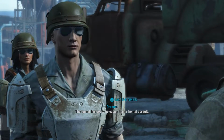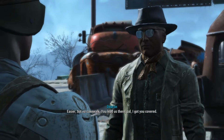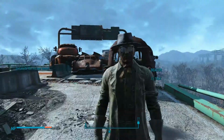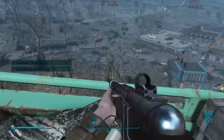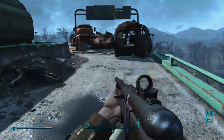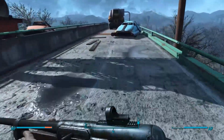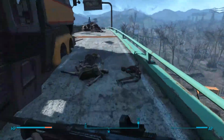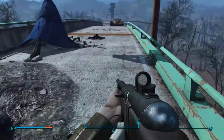Alright, well I guess we can take the tunnel. Gotta be easier than a frontal assault. Easier, but no cakewalk. You lead us there, pal. I got you covered. It'd be nice if we knew where it was. It's 80 yards off in that direction. I don't exactly want to jump off the top of this overpass. So we're gonna run back and go down the little ramp.